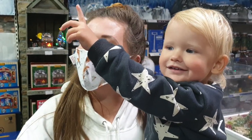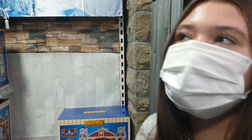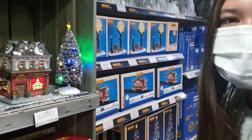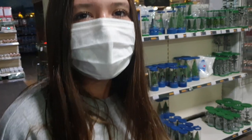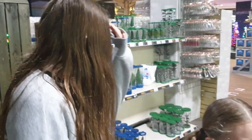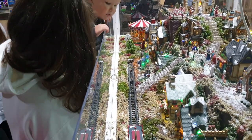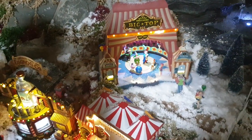Wow, jeez. What are they? Oh yeah, it's like a crazy house, like one of those fun houses. Wow, that's so cute. It's sort of like being in Disneyland, but not. RJ, you want to get in? I'm sorry, but there's nothing more Christmassy at Christmas than this. It's so cute.